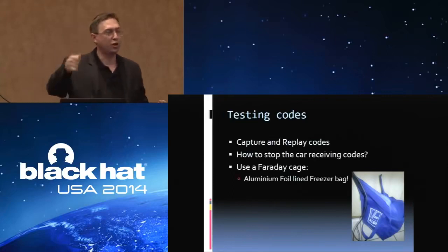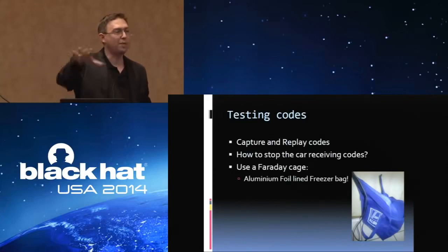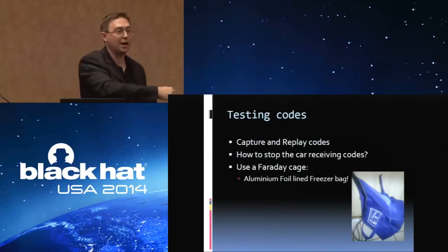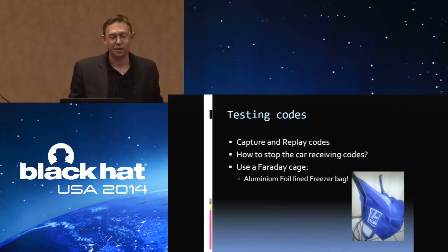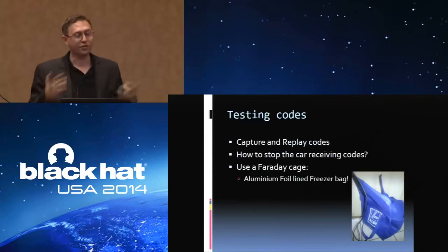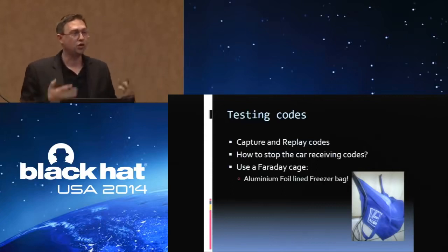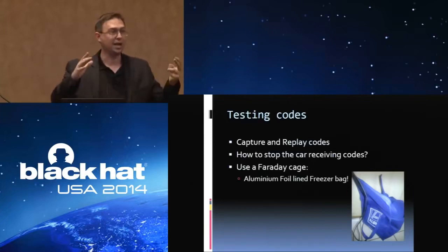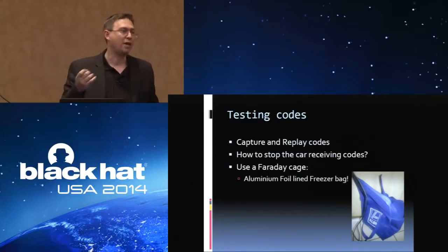So we're capturing the code sent by the remote and stopping it being transmitted to the car, and then we're replaying it using our demodulation and modulation system to verify that the code we're sending to the car is correctly processed. So how do we stop the car from receiving the codes? Well, the normal thing to do is to use a Faraday cage. A Faraday cage is a cage that has a conductive exterior, and RF can't really penetrate to inside or outside of the cage.